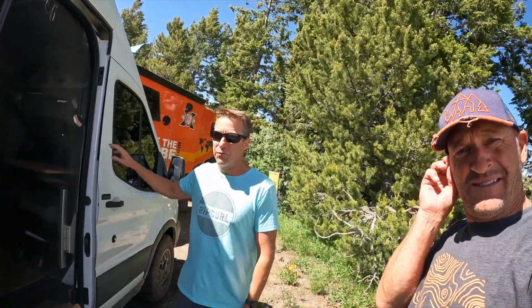Guys, on my continuing series here of showing you the different overland rigs that you can go out and adventure and explore with. Today I'm here behind me with my friend Bert. My name is Bert. I want to show you my rig. It's a 2015 Ford Transit high roof named Ernie, so Bert and Ernie.